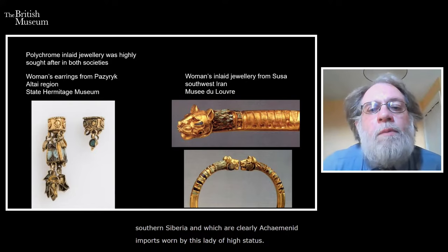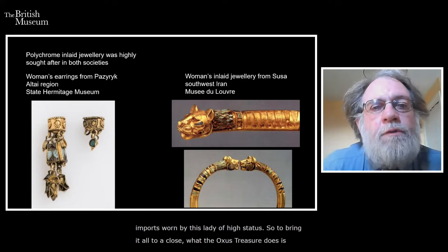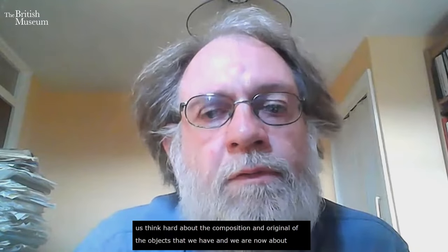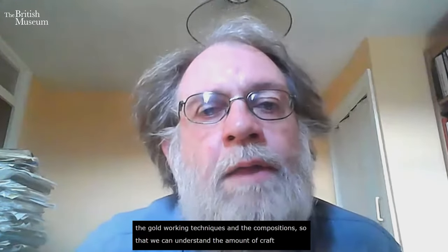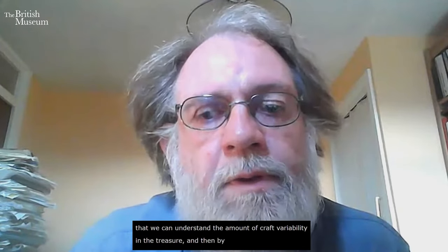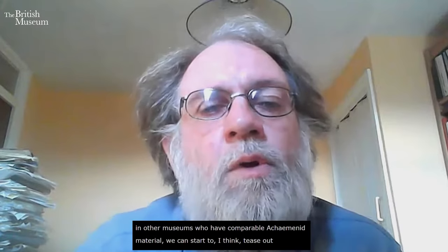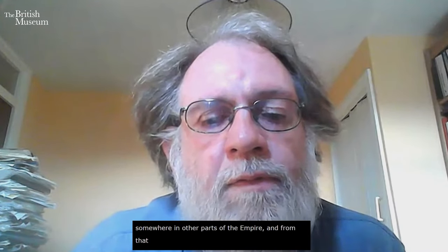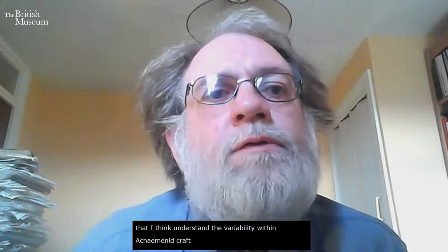So to bring it all to a close, what the Oxus treasure does is make us think hard about the composition and origin of the objects that we have. And we're now about halfway through a major research project with the Department of Scientific Research and the BM, looking at the gold working techniques and the compositions so that we can understand the amount of craft variability in the treasure. And then by working with colleagues in other museums who have comparable Achaemenid material, we can start to tease out what may be made in Central Asia, what might be made somewhere in other parts of the empire. And from that, understand the variability within Achaemenid craft workmanship beyond the court style and the luxury world of the peripatetic court.